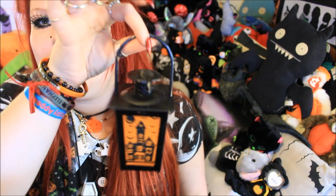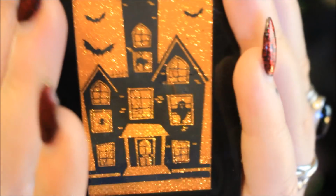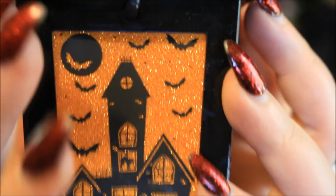So next up is this, which is a cute little lantern. Again, I have a feeling it's one with an LED light, so I can pull this little bit out, turn it on. Okay, it is on, but you can't see it too well. So it's black and orange, which are my favourite Halloween colour combination. And in it, on each side, it has the same little print, but it's a little haunted house. And there's a little ghost in the window. There's a little spider in that one, and a black cat in that one. And there's lots of little bats and a moon.